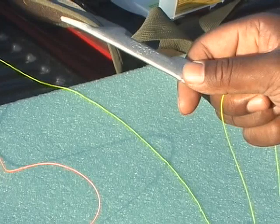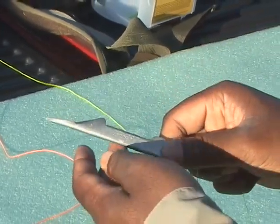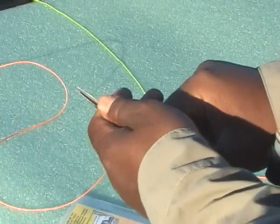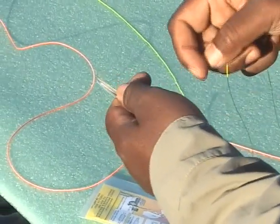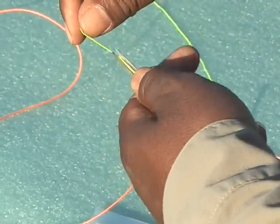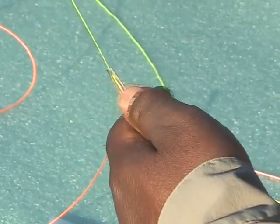Okay, Jack, now what I'm going to do is go ahead and show you how to use the Fly Fast, and it fits really nice just into the crease of your fingers. It's got a great spot on the top of your thumb. That's going to be very important. What I'm going to do is take my backing, lay it through with my tag end hanging out the front, and I'm going to hold that.